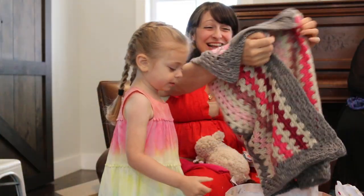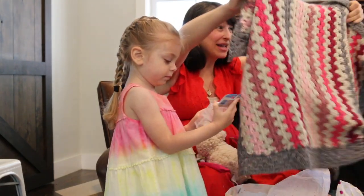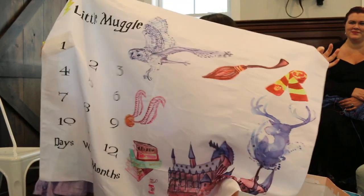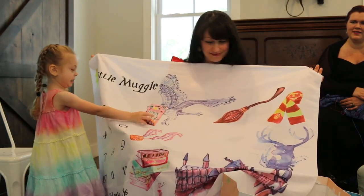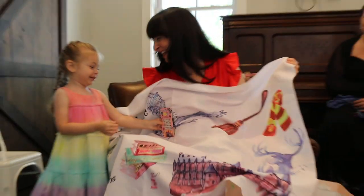Oh, I made that. You made that? Thank you. She felted on the back of it. That is so cool. So you lay the baby in the middle, right there. And then you could Photoshop it, or put a toy on it, or circle it or something. That is so thoughtful.